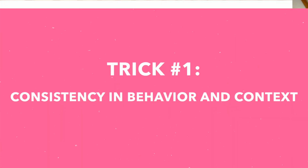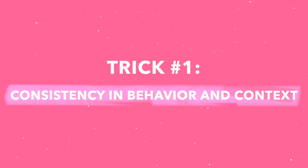After watching Iris switch so dramatically between emotional states depending on the setting, I knew I had to figure out what was going on. So I started paying closer attention. And that led me to my first trick for spotting the difference between genuine emotion and manipulation.